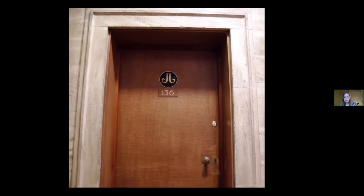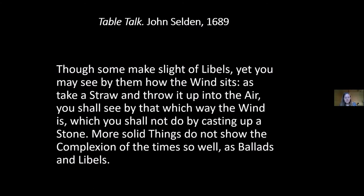Their contribution is unique. I can't resist adding here this 17th century quotation from John Selden's Table Talk, published posthumously in 1689, which sums up the essence of ephemera. Selden himself collected ballads. "Though some make slight of libels, yet you may see by them how the wind sits, as take a straw and throw it up into the air. You shall see by that which way the wind is, which you shall not do by casting up a stone. More solid things do not show the complexion of the time so well as ballads and libels."